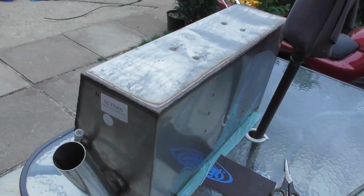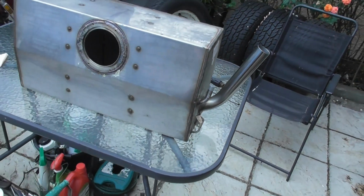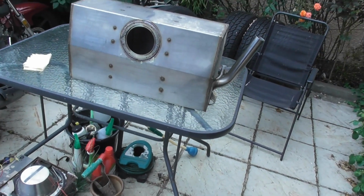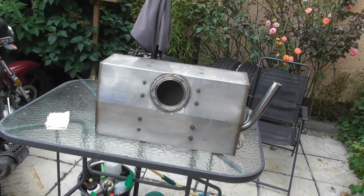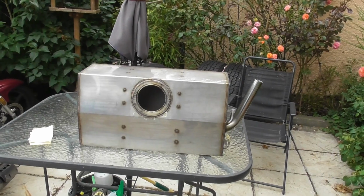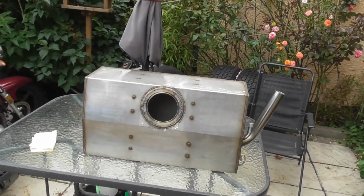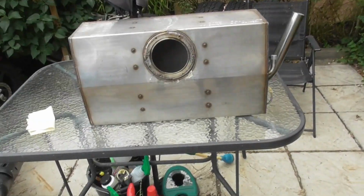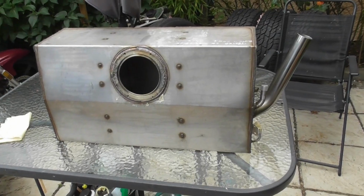Damn thing's tiny. I mean, that's the sort of size of tank I'd expect to see in a Mini. I'm running a 4 litre V8 for crying out loud. So what we're talking, I reckon, 5, 6 at a push small green jerry cans of space. Don't get me wrong, that'll get me somewhere, but not far.